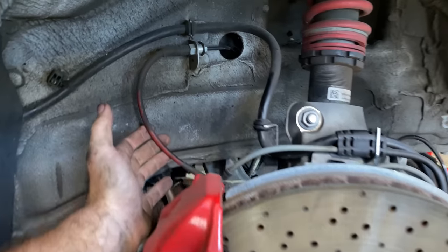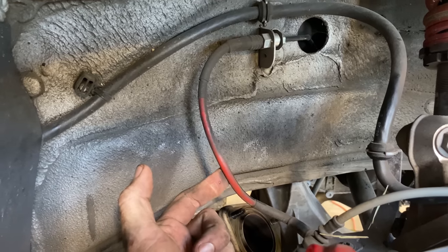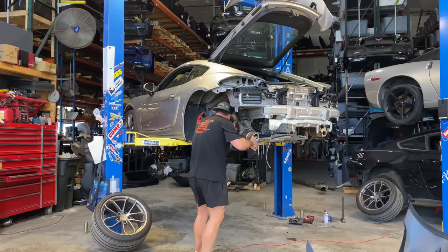When I pulled the wheel off to go ahead and swap these exhaust pieces around, I did notice that it also has aftermarket stainless brake lines.